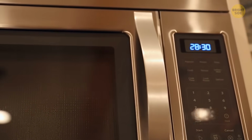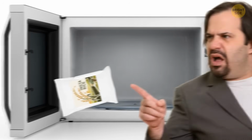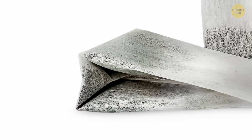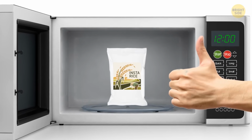Microwavable instant rice loves to fall over in the microwave, if you're me, that is. And like me, you've probably struggled with keeping the package upright. As it turns out, the flaps that fold out from the bottom create a nice sturdy base. Push them out and give it a try. Hey, why didn't I learn this in school?